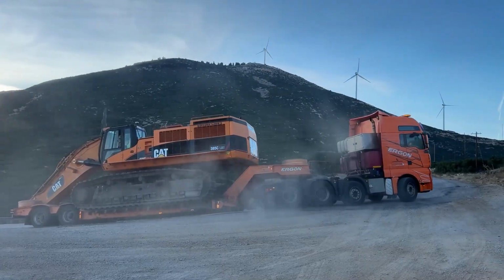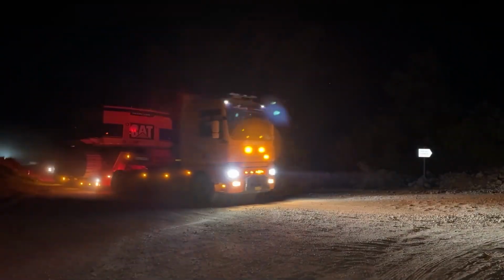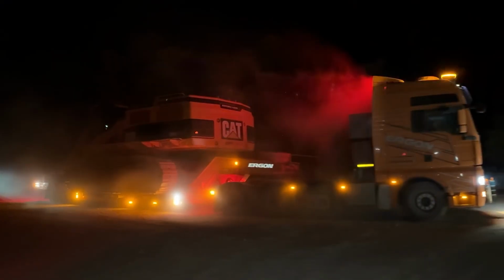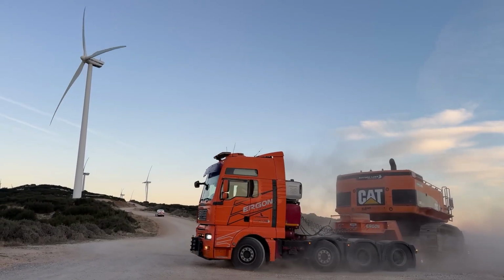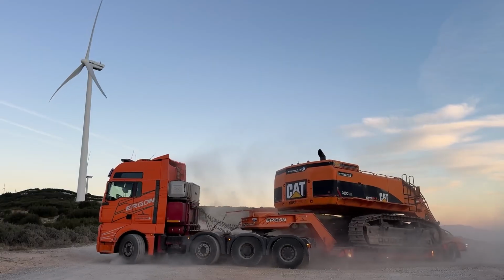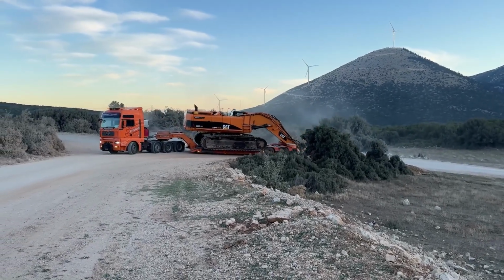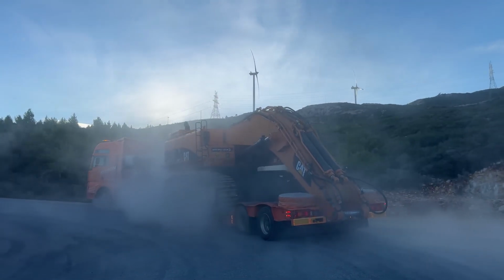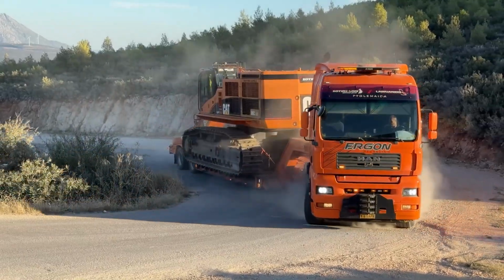Everything comes down to weight, balance, and knowing exactly how to adjust on the fly. The drivers are rock solid, and every shift in the load, every turn, they're locked in. There's no guesswork. They get it done. No drama, no damage. That's what it takes to move a monster like this through tough terrain that doesn't care how expensive your machine is. And if that was tough, just wait till we go underwater with our next machine.